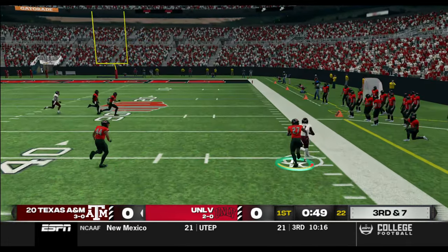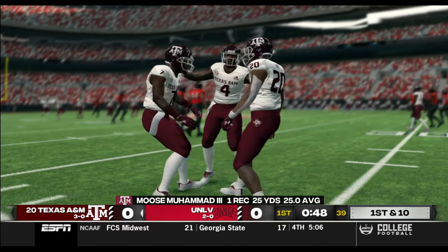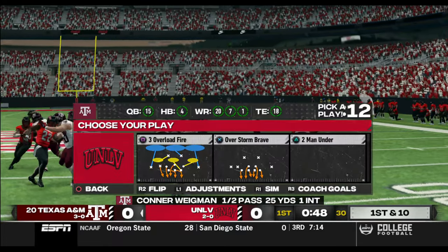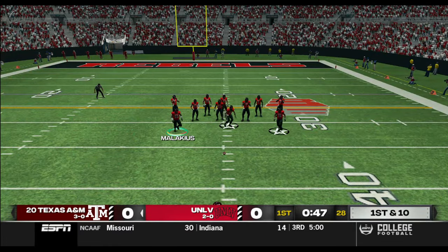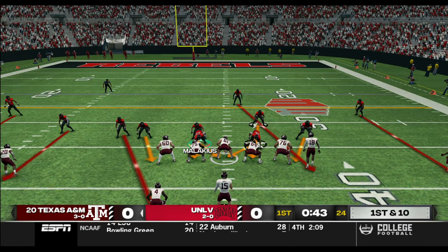Strike to the receiver. He's at the 40, and he's finally knocked out of bounds at the 36-yard line. Well, you give up too many passes like that, and the game will be done before you know it. They cannot let these receivers get behind them. From the 36-yard line, first down.